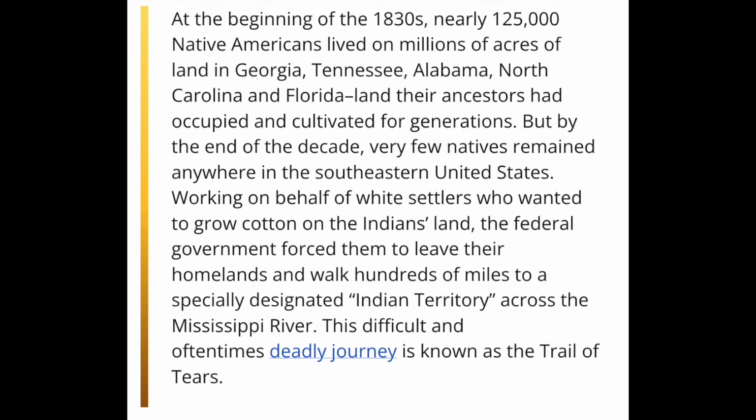It says, at the beginning of the 1830s, nearly 125,000 Native Americans lived on millions of acres of land in Georgia, Tennessee, Alabama, North Carolina, and Florida, land their ancestors had occupied and cultivated for generations. But by the end of the decade, very few natives remained anywhere in the southeastern United States. Working on behalf of white settlers who wanted to grow cotton on the Indians' land, the federal government forced them to leave their homelands and walk hundreds of miles to a specially designated Indian territory across the Mississippi River. This difficult and oftentimes deadly journey is known as the Trail of Tears.